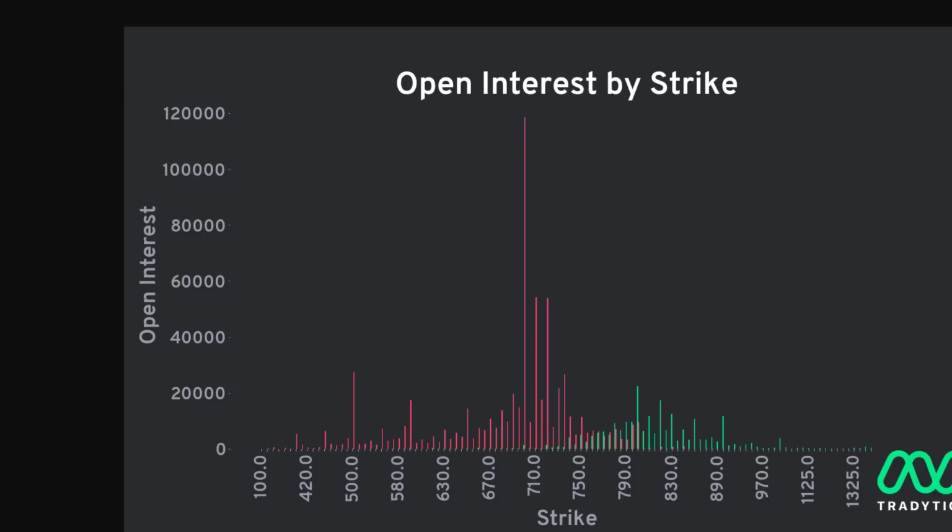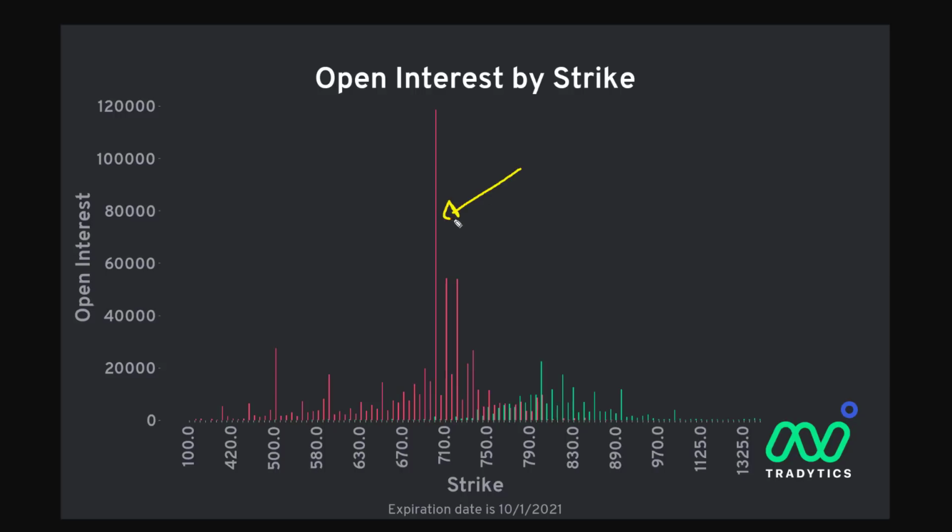If we have a look at the options for Tesla, a huge amount of puts continue to be loaded on Tesla. It just gets higher and higher each day we check it for Friday. I don't know why they're doing this, but anyway, that's where they are. And calls have increased. So we've got 800 being the call wall here. It's not huge in comparison, but certainly is a restrictive level.